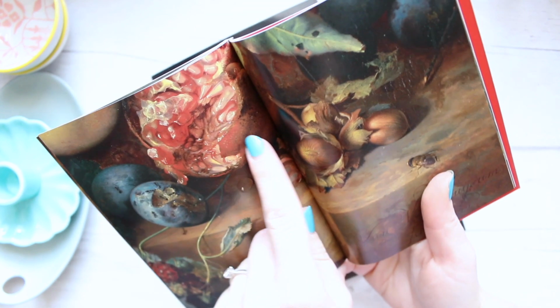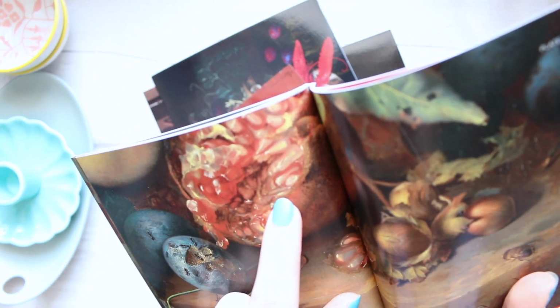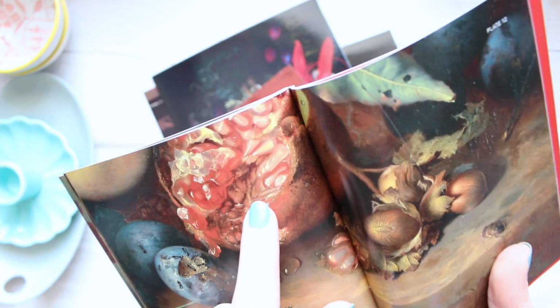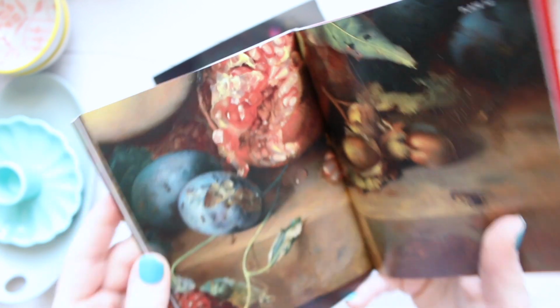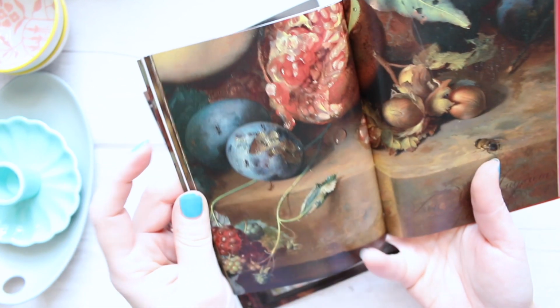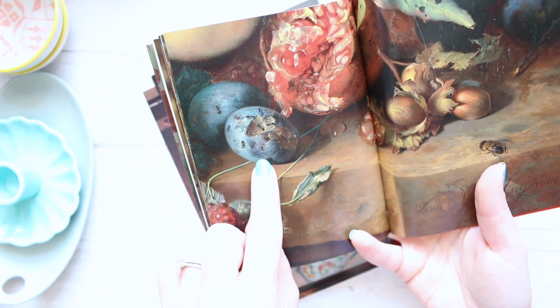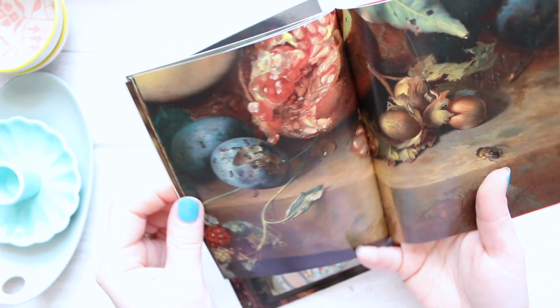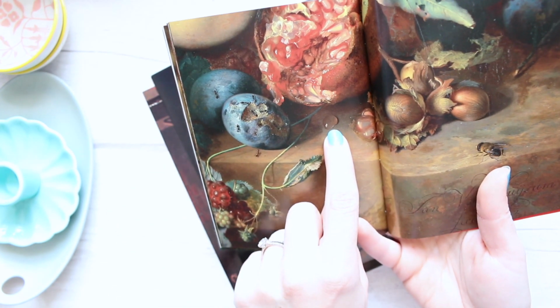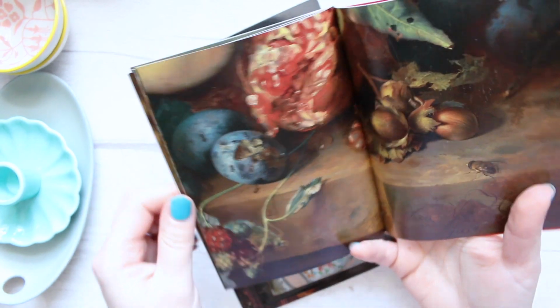This is what I'm talking about here. The pomegranate seeds, they just look like they're real. They just are super stunning. The fact that there is a broken up plum and all the ants are over it and eating it, so adorable. Then the juice from the pomegranate, the detailing is just incredible.